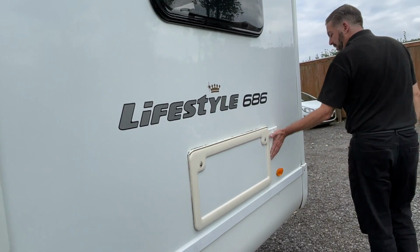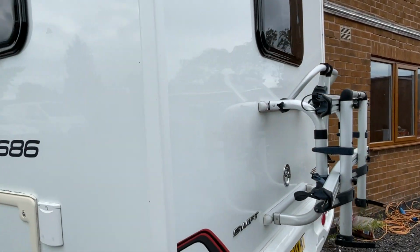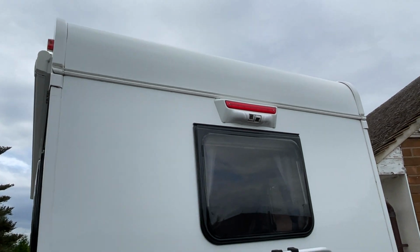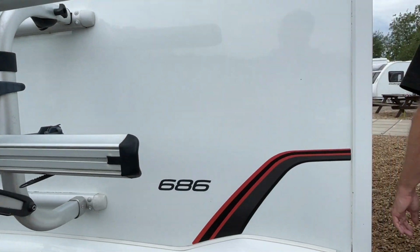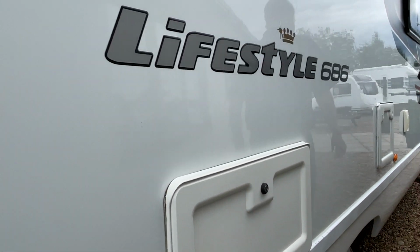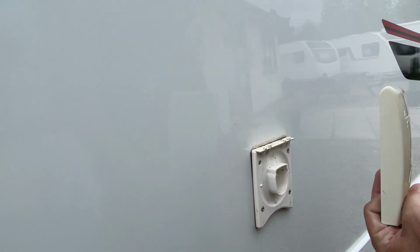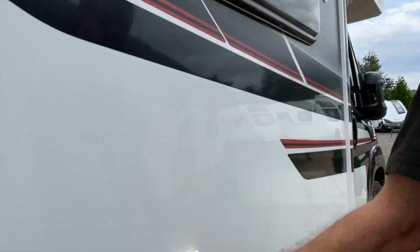This is where you fill up with water. Round the back, we've got a two-lay bike rack. You've also got a reversing camera integrated into the brake light. And around this side, you've got an external shower point for those days where you need to wash outside or bathe your dog off. Fantastic piece of kit. Let's have a look inside.